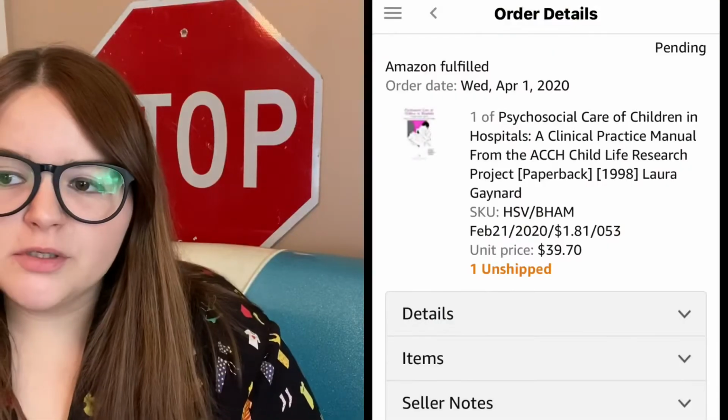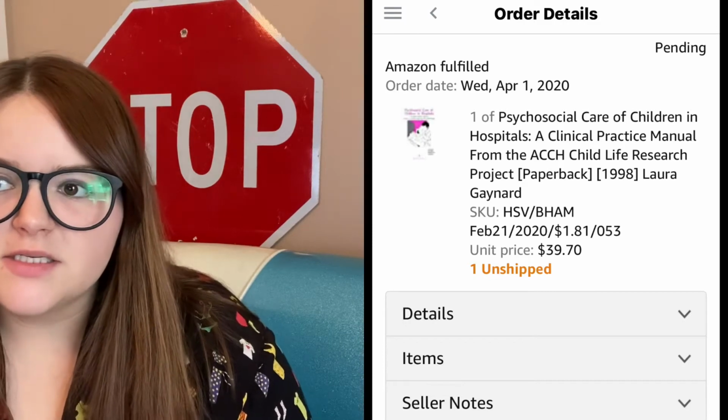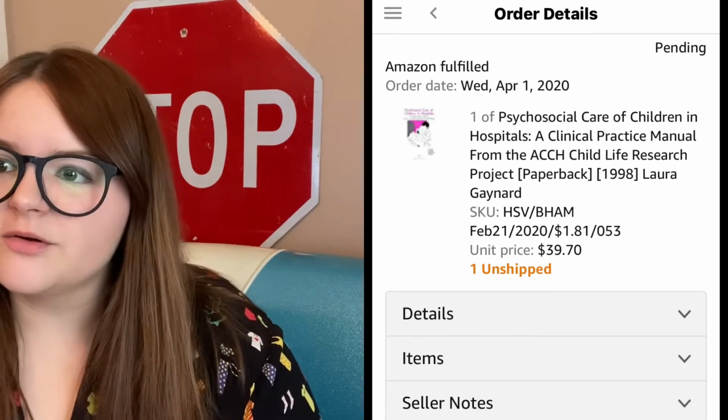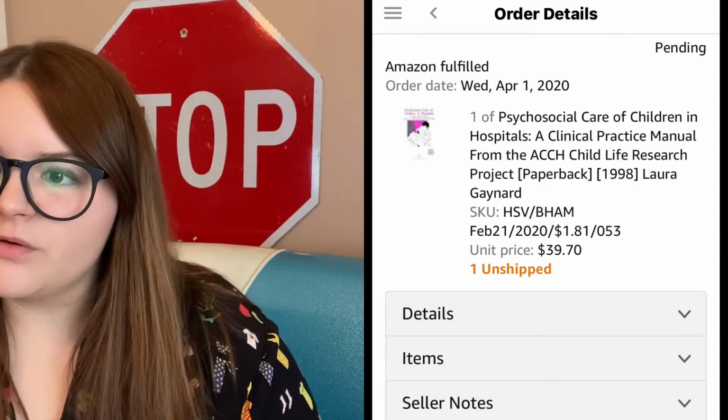Next up, we have a book flip, $1.81, and it sold for $39.70. This is the Psychosocial Care of Children in Hospitals, a Clinical Practice Manual from the ACCH Child Life Research Project. Whew, that is a mouthful. But that book sold relatively quickly. Looks like I got that in February, so that sold pretty fast and for $39.70.